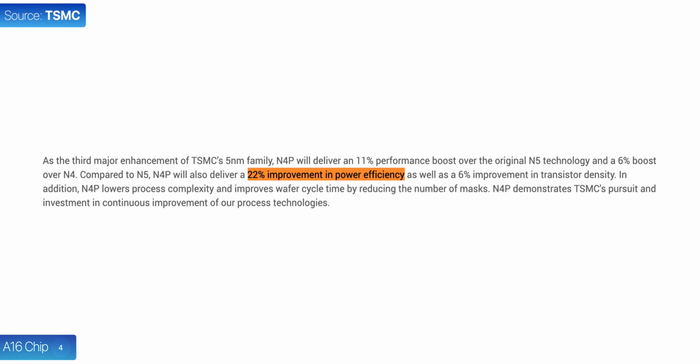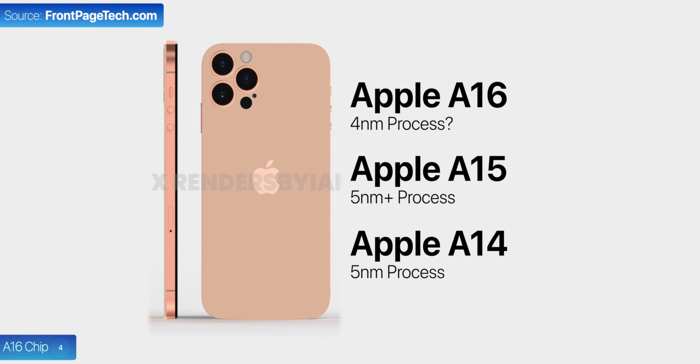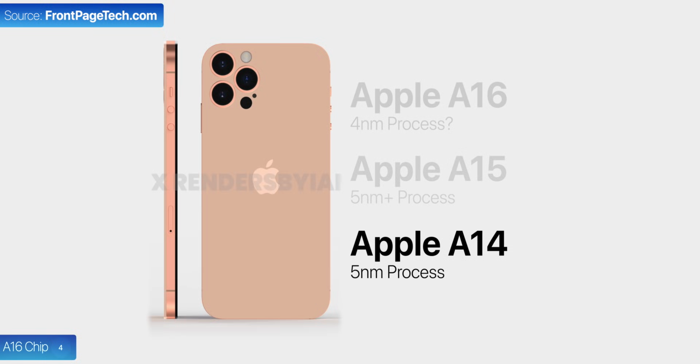But keep in mind that the N5 process was actually the original 5nm, so the first gen, the Apple A14 chip essentially, and not the A15, which means that the performance improvements of the A16 over the A15 will be very minor. Unless we consider the third big change, which is Apple adding a vapor cooling chamber.